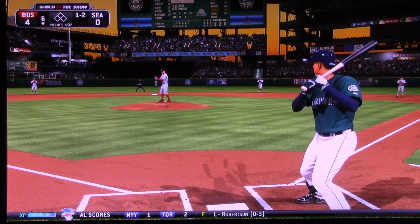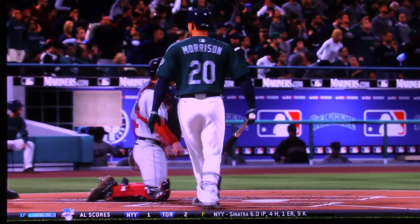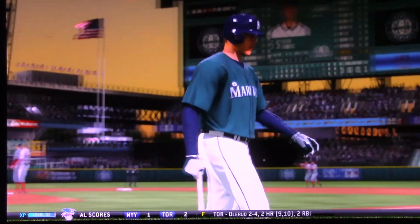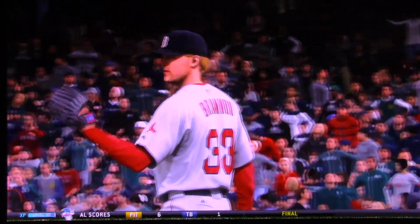He'll try again, 1-2. Struck him out and make it 14 punch-outs now in the game. And all through this winning streak of theirs, we've seen some great starting pitching, and this has been another very good performance.